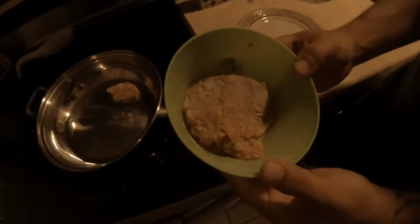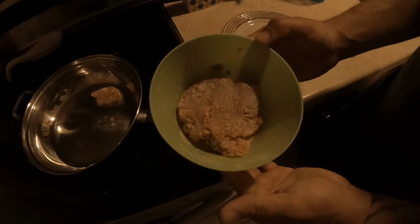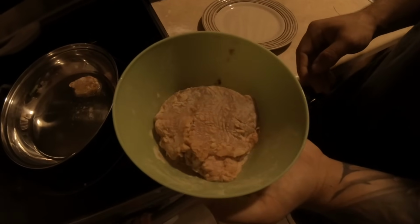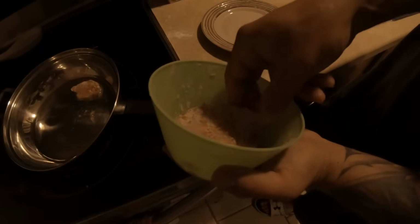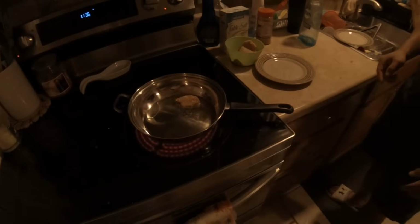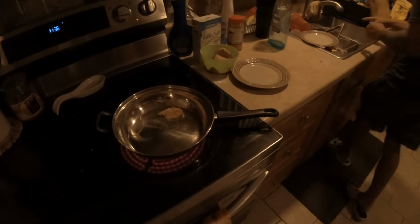This is our fish here. The meat I noticed was super bloody, super red, so I'm kind of skeptical if it's gonna taste good. I'm used to white flaky meat, but only one way to find out. So we're gonna put this to the test today.